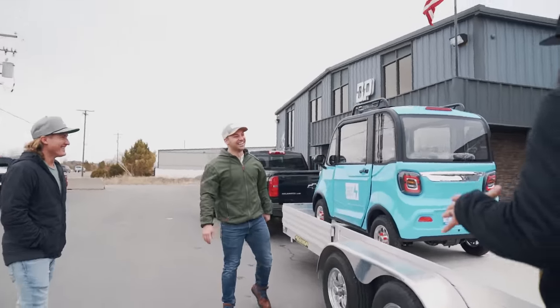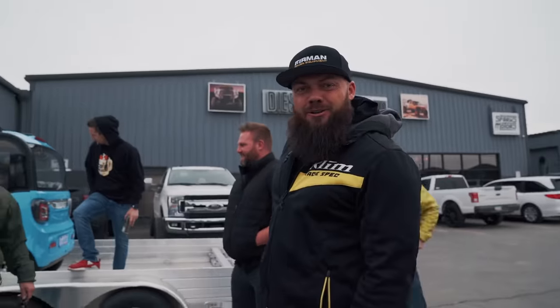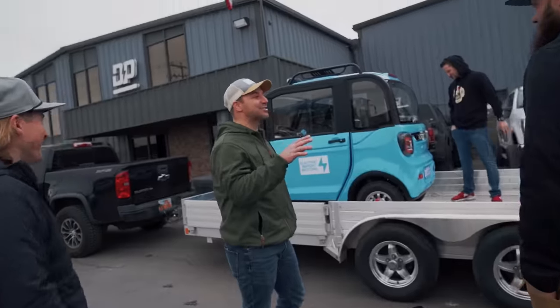I'm gonna have to pick this off the trailer. Bro, this is not the car in the picture. This is the mini version. No, this is it. I promise. It's on here. I'm kidding. It's even smaller than the pictures. Oh, it's tiny. This is the coolest thing.